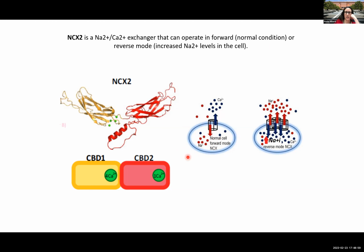Let's have a look at this part of the image. Normal situation, the transporter works in the forward mode. It takes sodium inside the cell and it pushes calcium away from the cell. But what happens when you have a condition that increases the amount of sodium you had inside there? There is a change in the mode. The reverse mode is there. So in this case, sodium is pushed out from the cell and calcium is taken in.